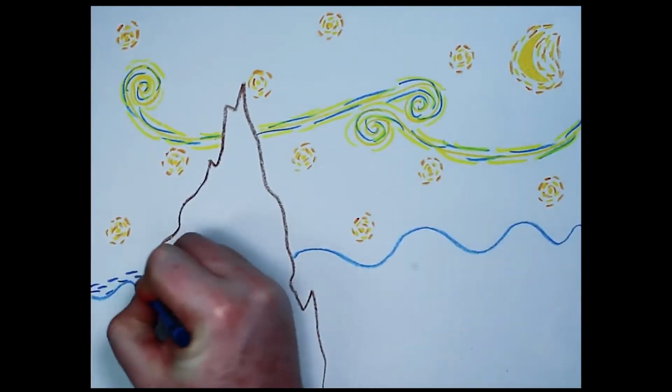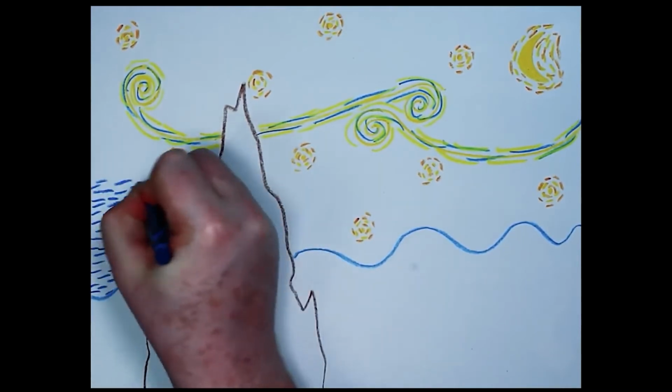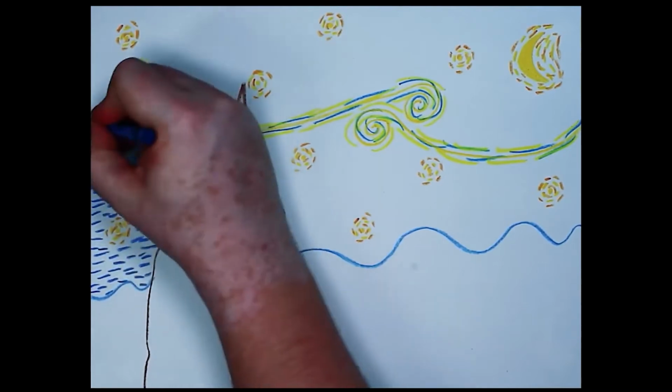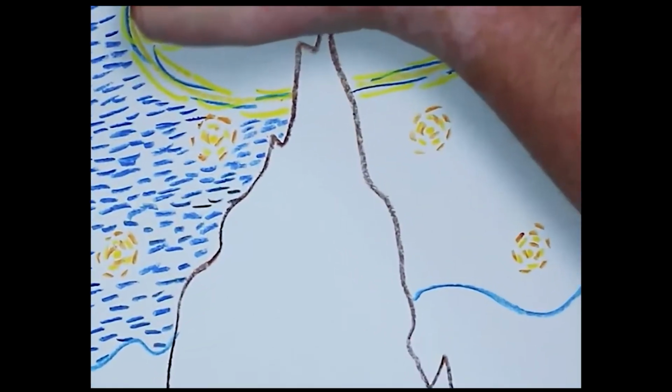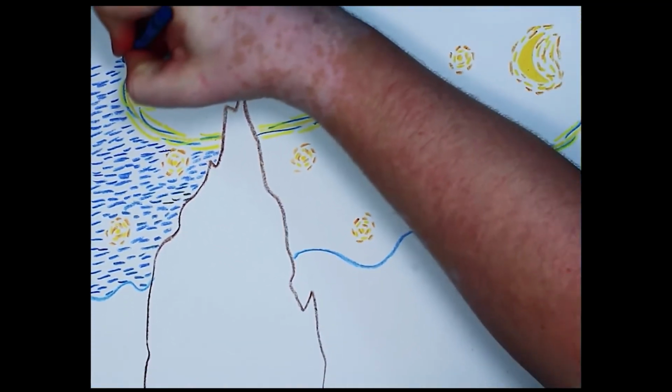Next, we want to begin filling the sky with blue, but we don't want to color it in, not the way we normally do. Instead, we want to use little tiny lines and a whole lot of them. We want them to be very, very close together. Don't spread them out too much. We want little bits of white space in between our blue lines, and we're going to fill those in later with some watercolor paint.